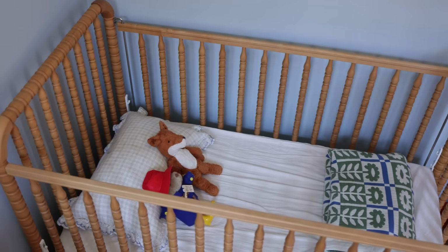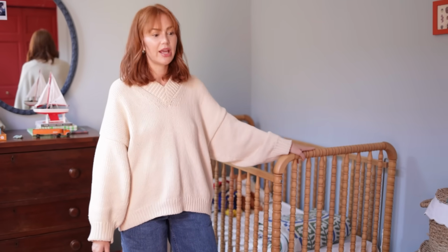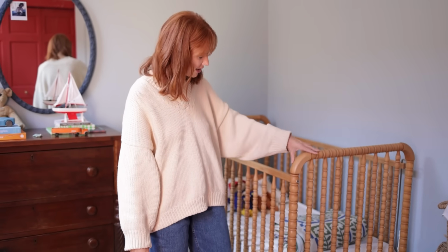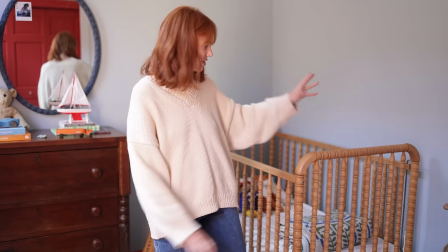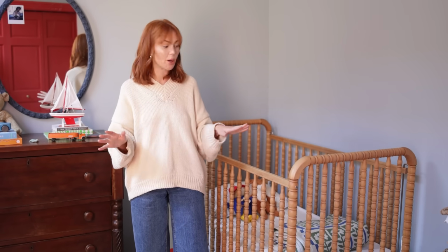So this crib, oh, there's a story behind it. I really wanted a vintage Jenny Lind turned spindle crib, but I could not find any color that I loved because most of them are from the 90s and the colors were just horrible.